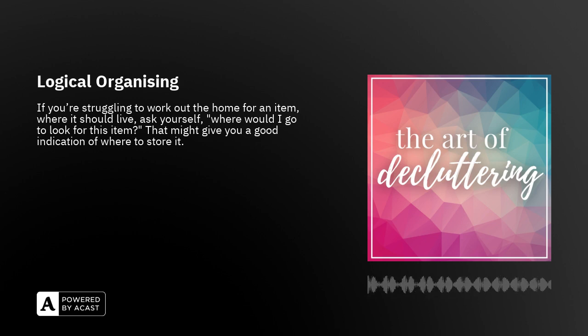And so it doesn't need to make sense to everybody else. It needs to be logical to you. And so if you're thinking, oh, where should I keep this? Where's the right place? Where would everybody else keep this? You want to ask yourself the question, where would I go to look for it? That doesn't always mean that's the best spot.